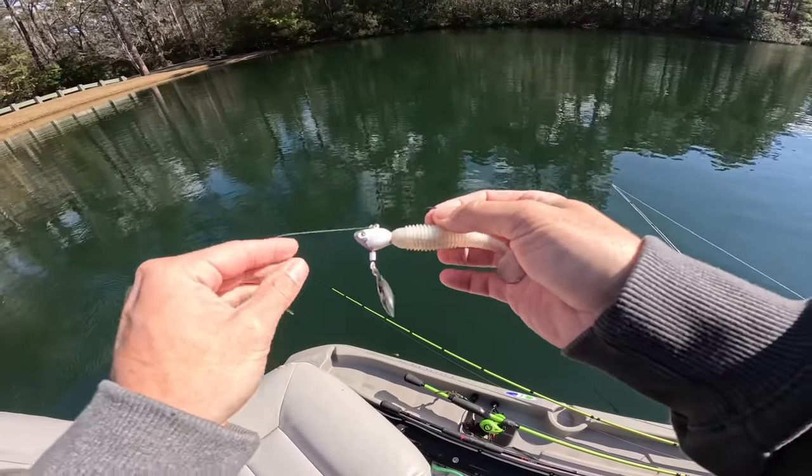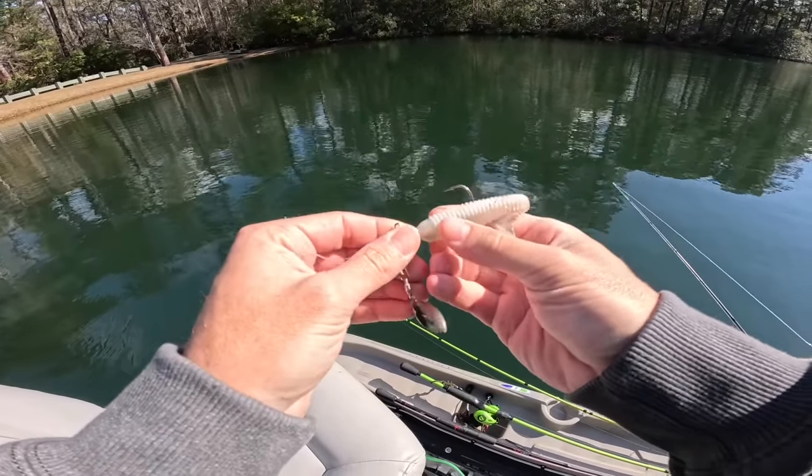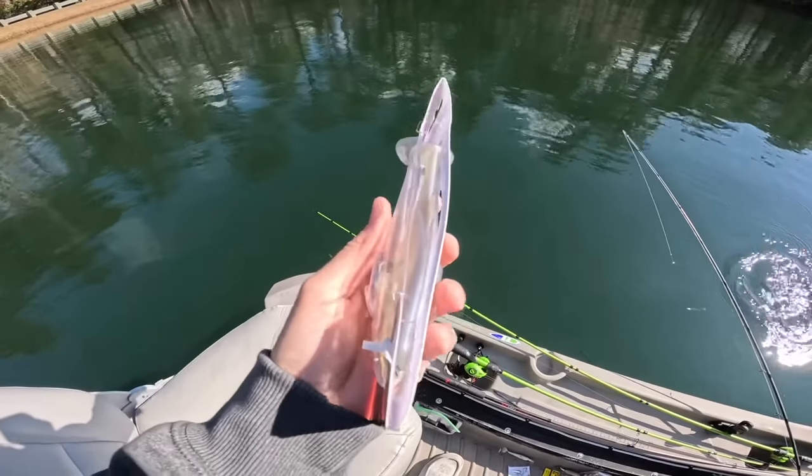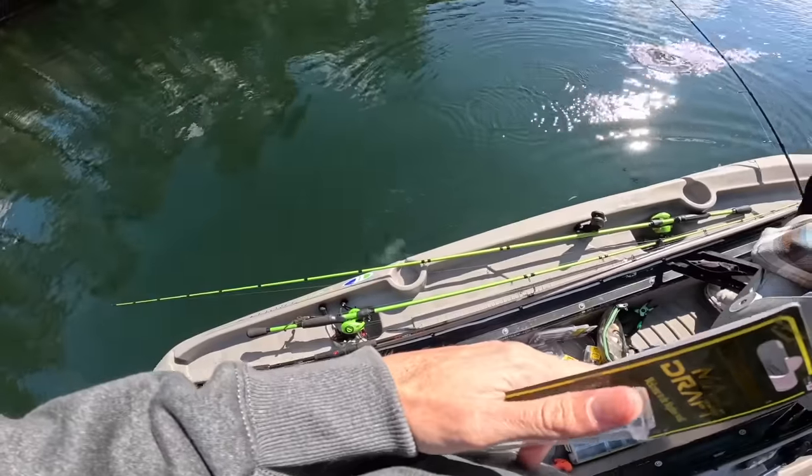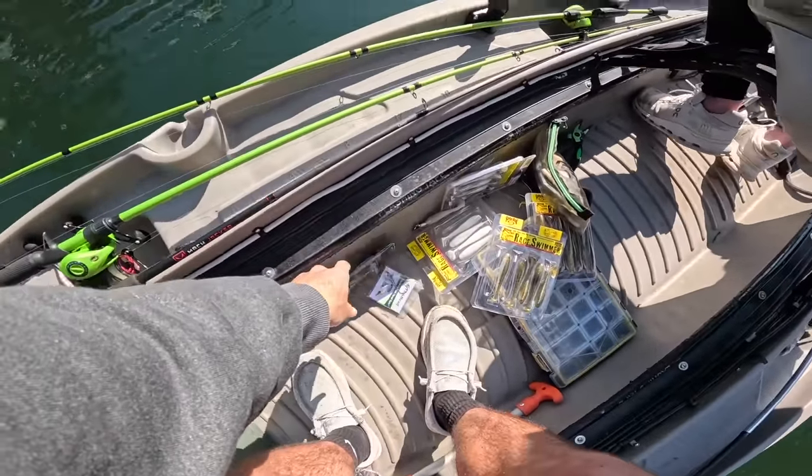I'm actually gonna start off with this little underspin with one of the Rage Swimmers on the back of it. And then I'm actually gonna tie this mag draft on my baitcaster. So that is the game plan, guys. Let's go ahead and rig up and get to catching these fish.